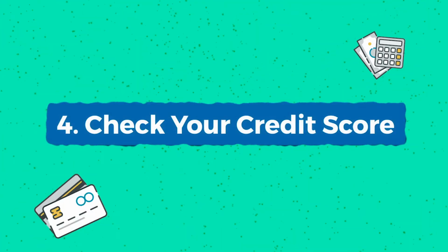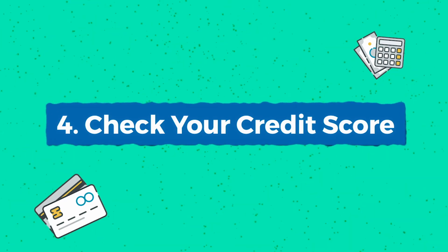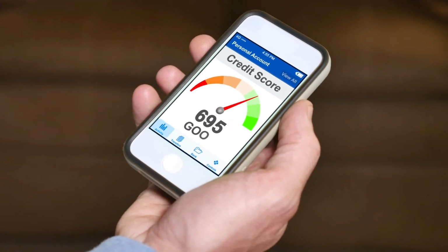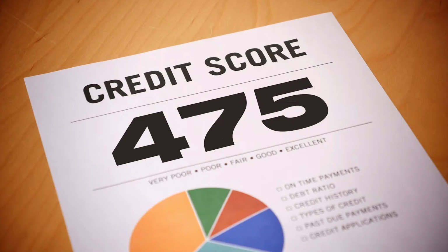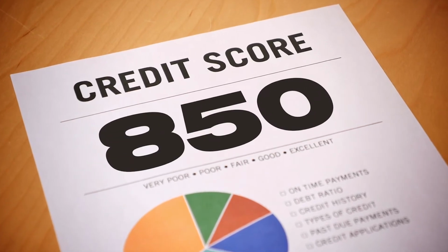Step number 4 is going to be check your credit. Now, I'm not sure where you are in the home buying process right now, but now is the time to check your credit. The earlier you check your credit, the more time you have to correct any issues. It's said that there's like 20% of active credit reports that have some error on it according to the FTC.